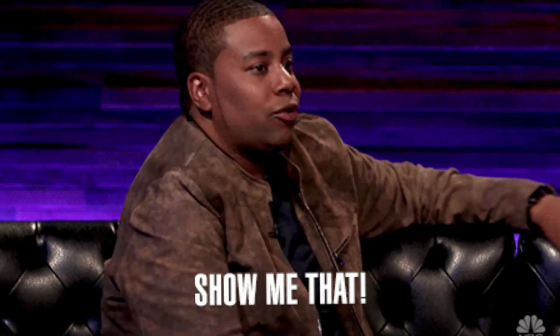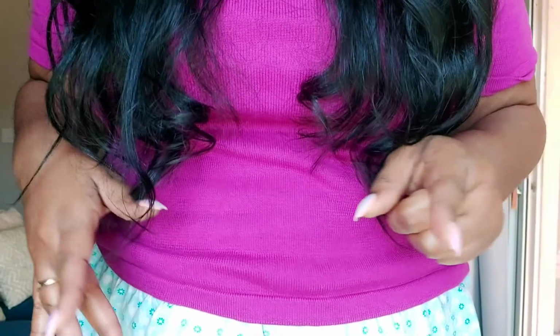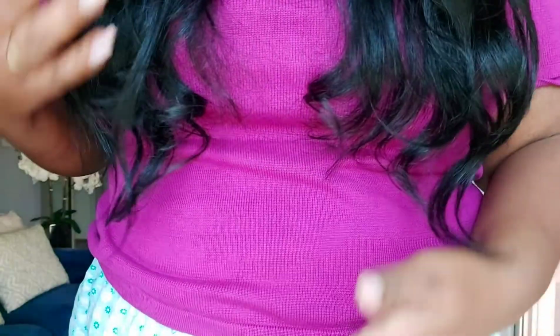I hope you love this hair. Let me stand up so you guys can see the bottom, like the ends of it. And, you know, don't mind me. I do have on pajama pants, okay? Okay, this is real life. Normally, y'all only see me from the waist, not even the waist, really. So, this is the hair.